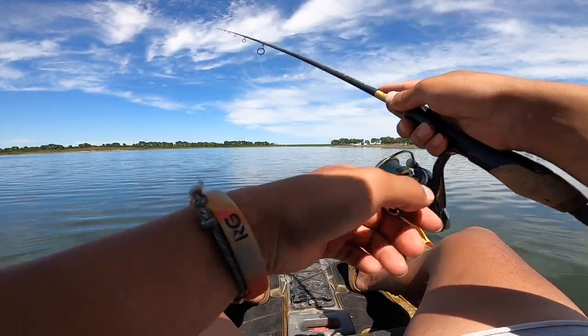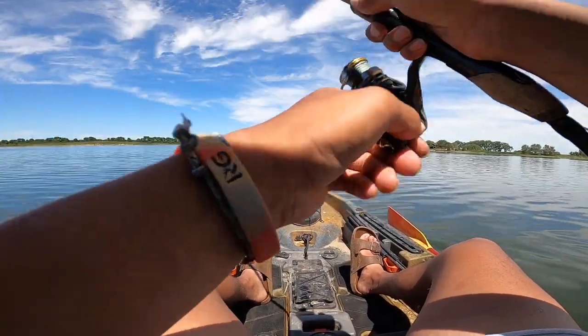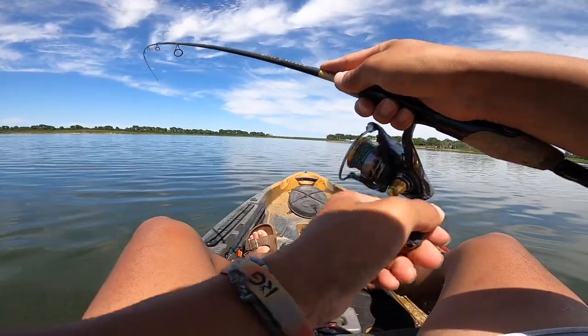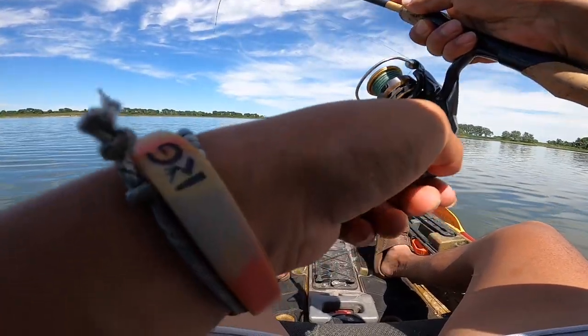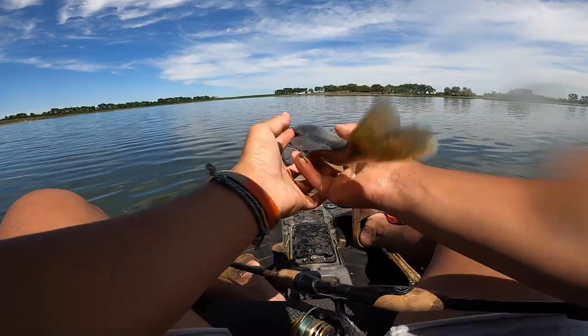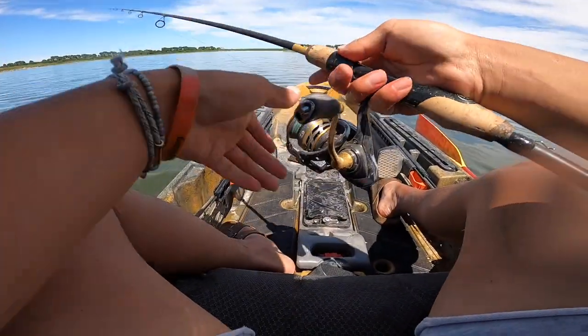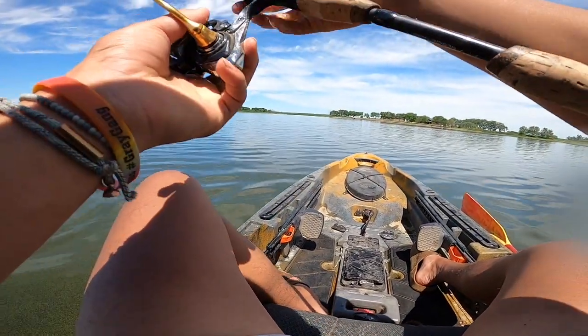Oh, we had a bite. There he is. Another nice one. Ain't a bad one. Another nice little 15 incher. There you go. See what we do. Catching fish doesn't seem to be all that hard, I guess.